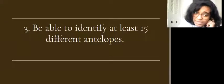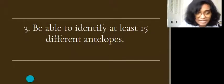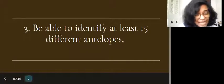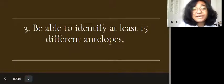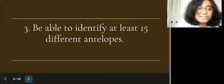Requirement number 3: being able to identify at least 15 different types of antelopes. Now, I'm going to show you 15 different types of antelopes with their pictures and a brief explanation or a few points on each of them. Let's get into it.